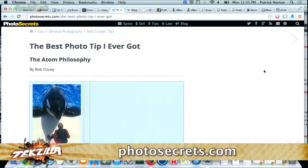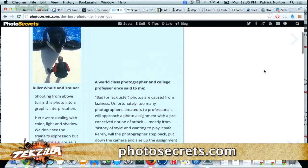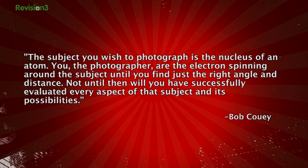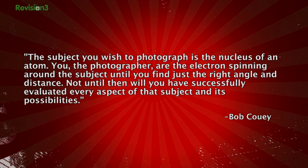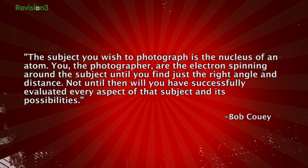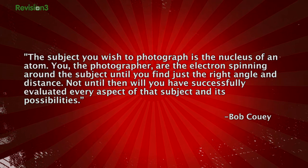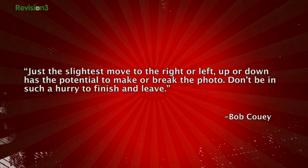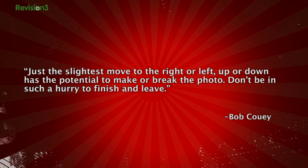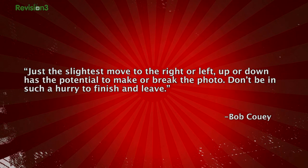Storage is cheap. I really like how Bob Cooey put it on photosecrets.com in the best photo tip I ever got. Quote, the subject you wish to photograph is the nucleus of an atom. You, the photographer, are the electron spinning around the subject until you find just the right angle and distance. Not until then will you have successfully evaluated every aspect of that subject and its possibilities. He added, just the slightest move to the right or left, up or down, has the potential to make or break the photo. Don't be in such a hurry to finish and leave.